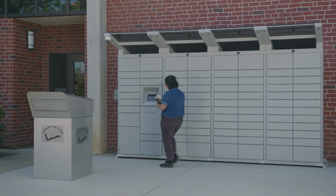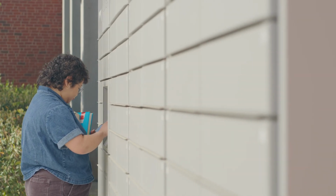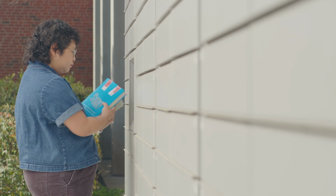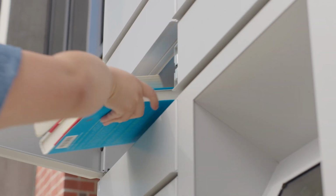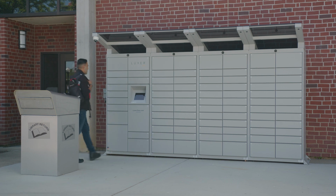With 24/7 access to materials, smart lockers allow patrons to pick up and return items at their convenience, reducing wait times and enabling the library to increase its hours of operation. The secure delivery and receiving capabilities of these smart lockers also provide an added level of security for library materials and allow librarians to manage and track inventory more efficiently.